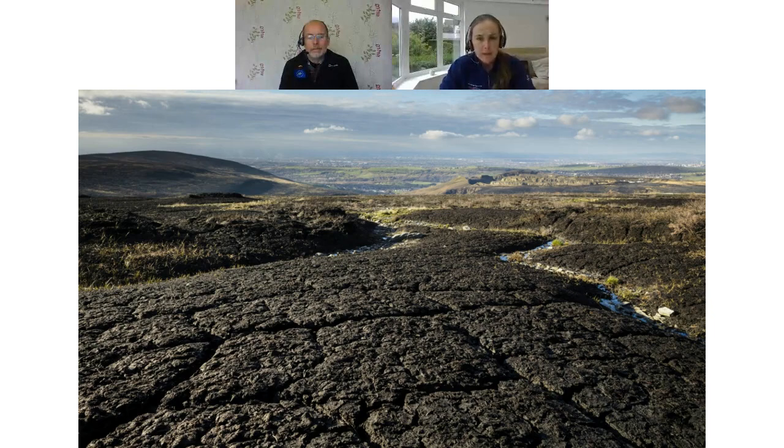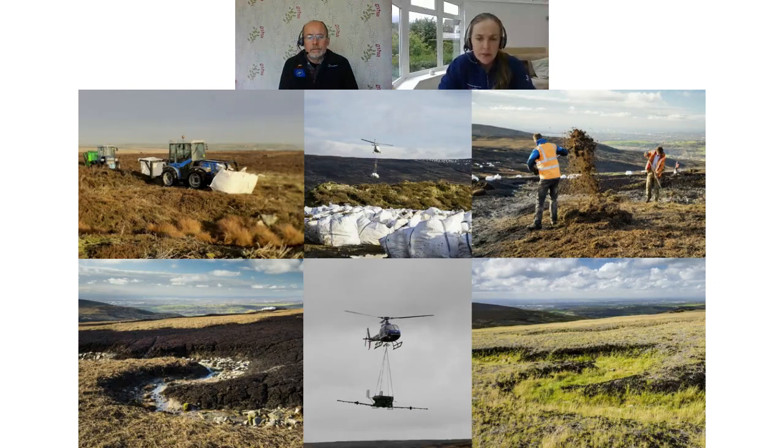And if we don't do something about this, the peat just continues to erode away, and those cracks can get bigger. So to revegetate that bare peat and get it covered over, if we move on to the next slide, I can show you some pictures of how we do it.